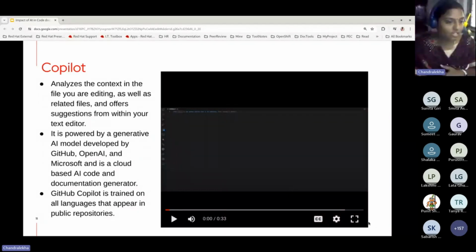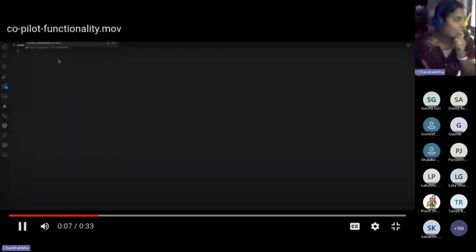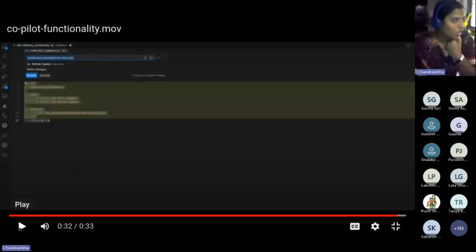So you can see a similar interface because I've integrated it in my IDE, VS Code. So what I do is I just write a statement saying write a program for subtraction of two numbers in Python, and the GitHub Copilot says accept or discard, and I say accept. And yeah, the code is generated, and then I select the code and say create a document for me for this code, and here it is. The code along with the code comments is generated and it's ready for me to use.